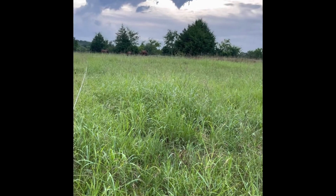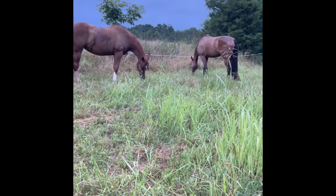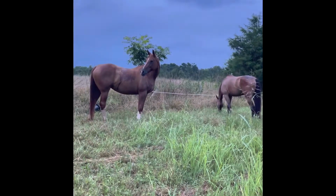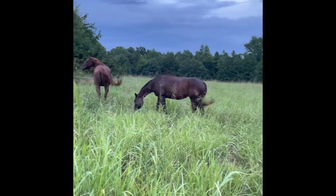So some of the lessons I learned is that these warm season grasses, they eat it a little bit quicker than some of the cool season grasses. So I'm going to make a little bit bigger area and I'm going to reduce the amount of time that they're on it, which will prevent them from eating it so low to the ground.